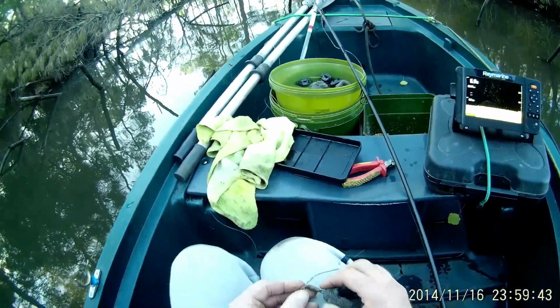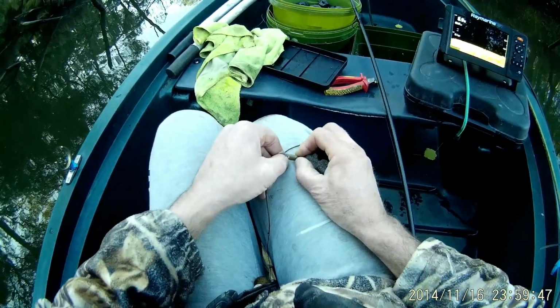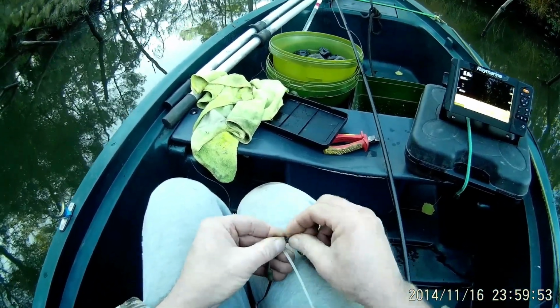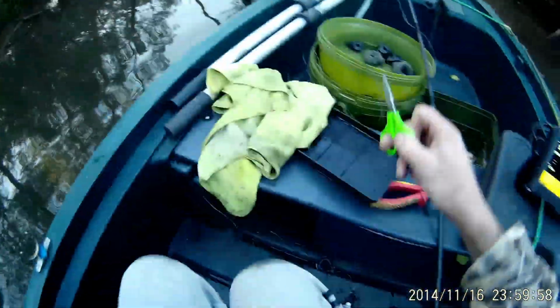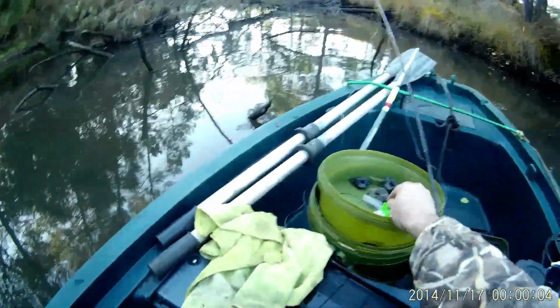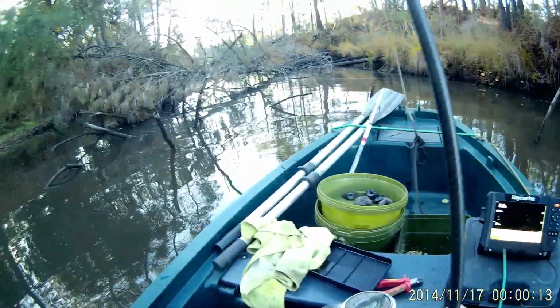There we go. Check that's gone through the hole. It did. Pair of snips. Job done. Okay. We are ready to drop a rig. Let's tighten all this up. Back onto the rod.